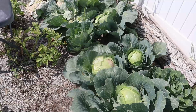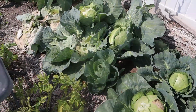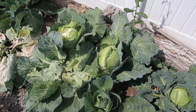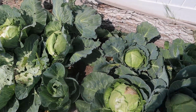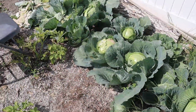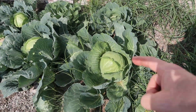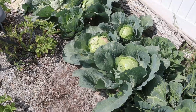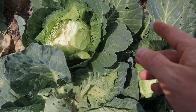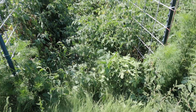But so far, we haven't had much problem with bugs. We cut that one open that we harvested and it was just delicious. We had it with some Mexican food. Overall, not a bad average for all the cabbages that Rachel planted. It looks like we're gonna get most of them harvested. This one split a little bit, probably from the rain. Some of it might be still salvageable.